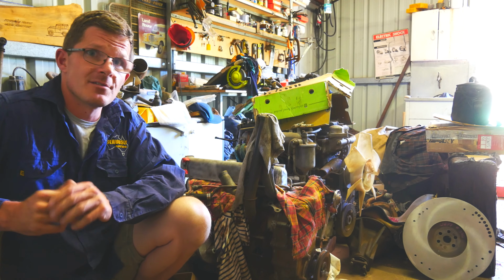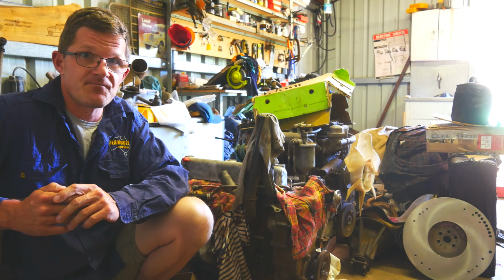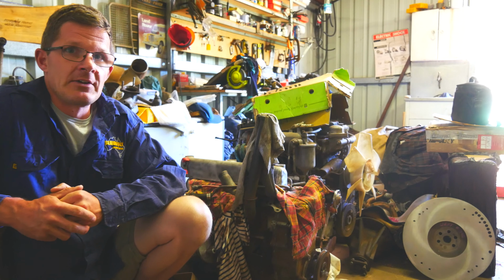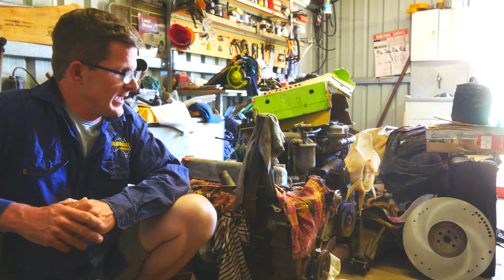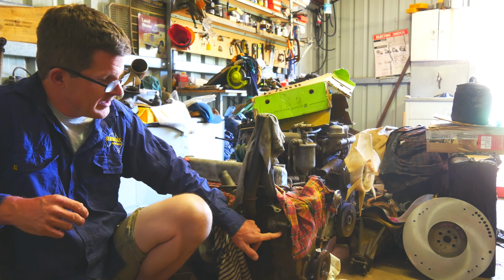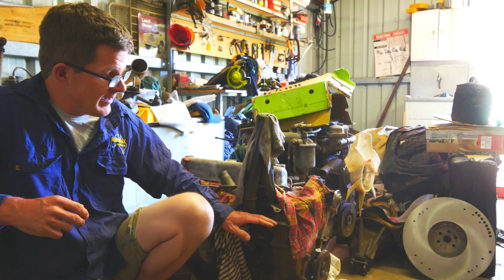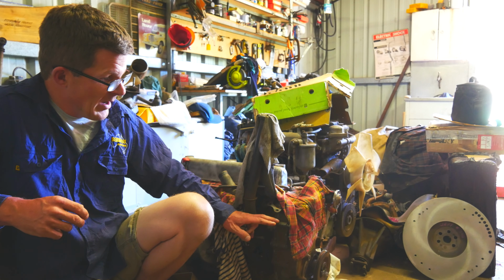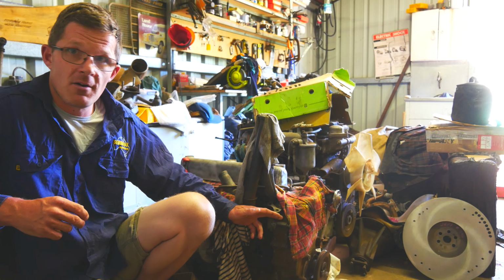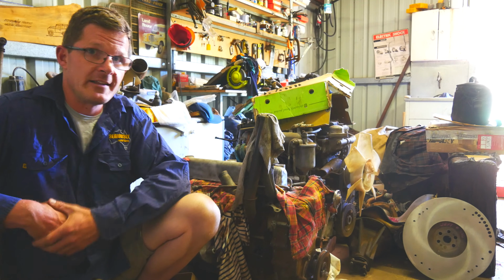Now this bolt was found to be hand tight. Not even hand tight, hand loose I should say. So in time the bolt would have come loose. There's very little gap between the bolt and the timing cover here, so it would have ended up either wearing itself into the timing cover, snapping off, and then getting caught in the timing chain, timing gear, and engine failure.